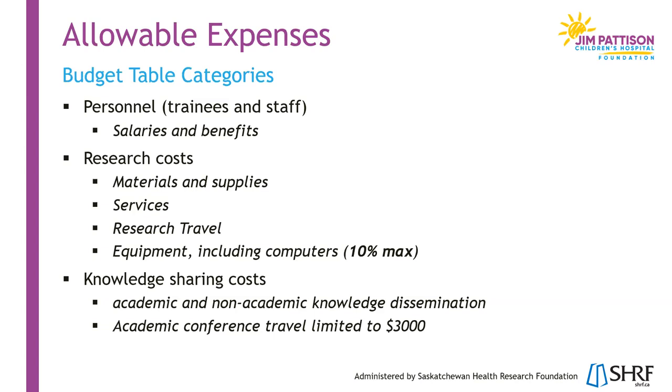So within that budget table, the categories break down as so. There's the personnel, so that's salaries and benefits. Research costs are broken into materials and supplies, services, so this might be like contracts or other services you have to pay for, research travel, and then equipment. And then the final category is for knowledge sharing costs. So they break into two types, academic and non-academic. And then the note that the academic conference travel is limited. But non-academic does not have the same limit.